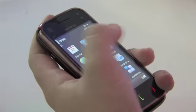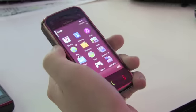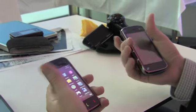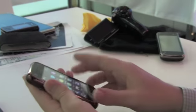It's more comfortable in the hand, and actually I think the big thing is I could use this one-handed, whereas this I tend to have to use two-handed. It's just that extra width. I can get right across there with my thumb, and in the hand it just feels very comfortable.